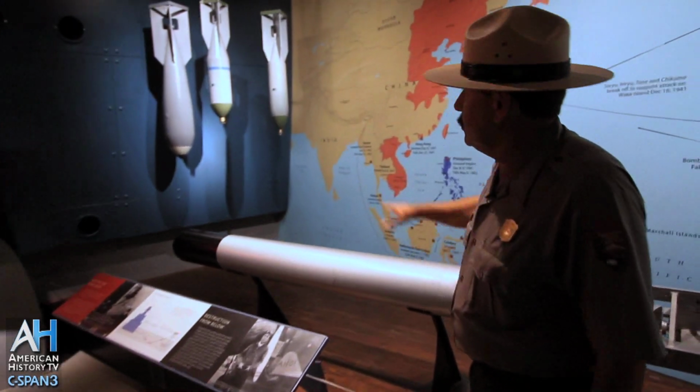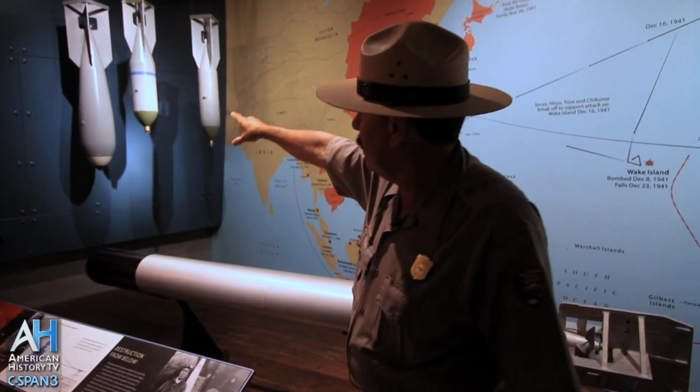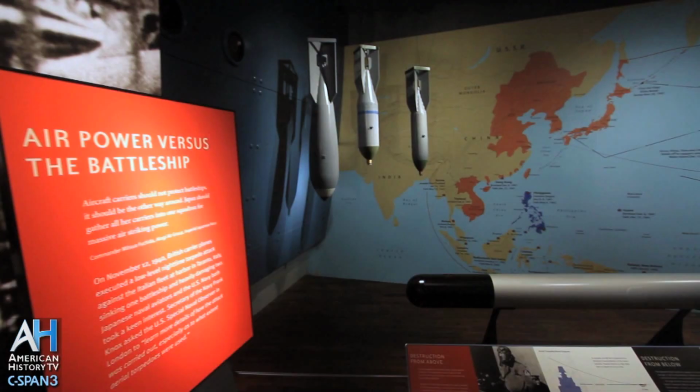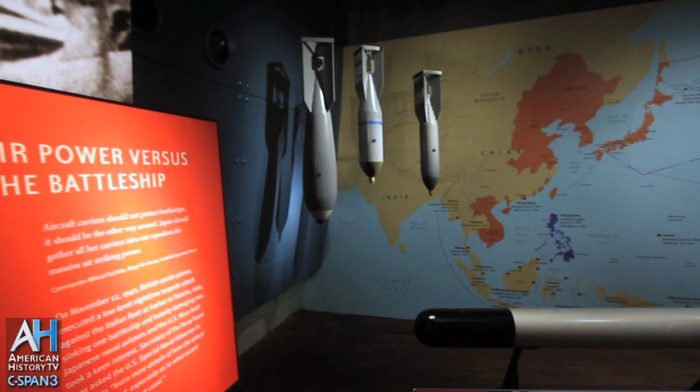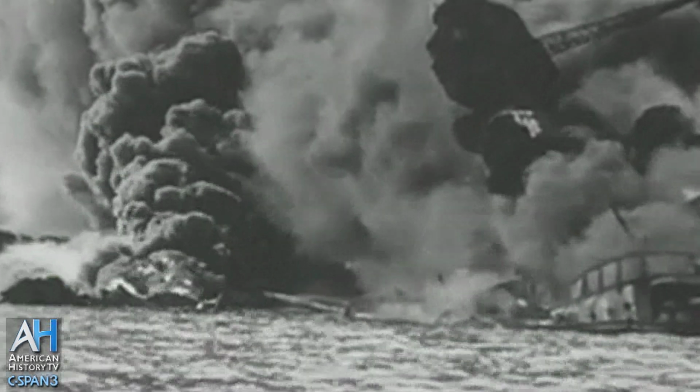This exhibit shows the special weapons that were developed for the Pearl Harbor attack, the high-level bomb. In fact, that first one you see hanging in the row is the type of bomb that sank the Arizona. It dropped from an altitude of 10,000 feet. It penetrated the deck of the Arizona and exploded in the magazine.